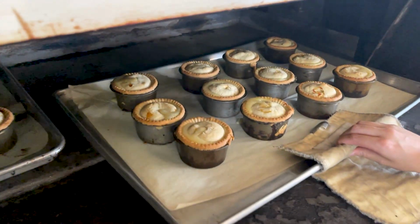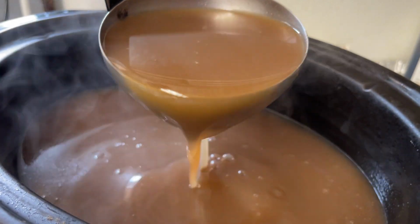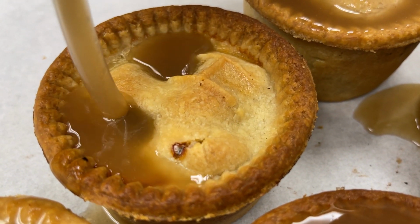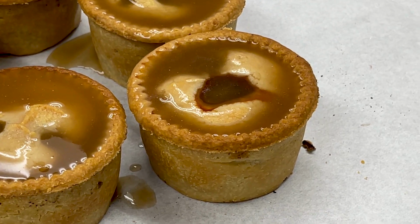After it's made and baked, we put a little bit of gravy inside. We have a little container that we put some nice warm gravy in. If it's too thick, the gravy won't go into the pie. So it has to be a certain consistency in our gravy so that we can ensure that it goes into the pies, and we fill them right to the top.